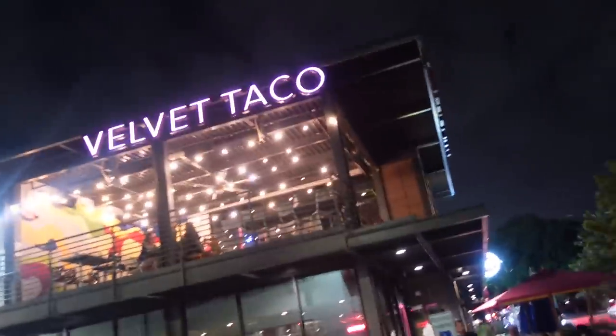So we are going to eat at Velvet Taco. This one here is drunk. I am. She's drunk. Hi guys. We're about to order some food from Velvet Taco. I'm so hungry. Okay, so we're about to go stand in this long line at Velvet Taco. Oh my God. We get to cut the line.